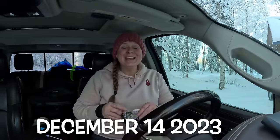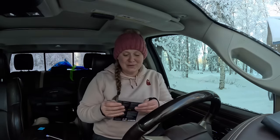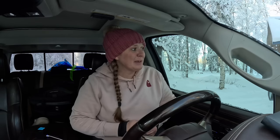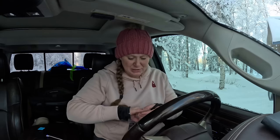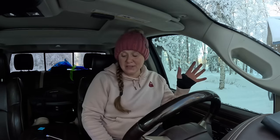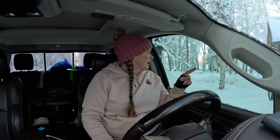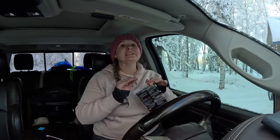Oh, friends, it is negative 11 out. That is so cold, I'm shaking. I got the snowblower started and I am going to work a little at the cabin while Caleb is gone and try and at least clear a path from the car to the cabin. It is preheating, and I am going to get on some coveralls because it is freezing here in Alaska right now.